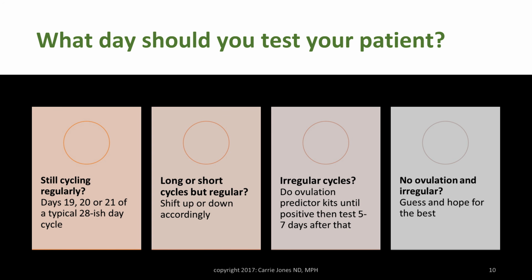When do you test? I get asked this question all the time. So if she's still cycling regularly, if you have a patient and she gets the typical 26 to 30-day cycle, you want to test her on day 19, 20, or 21. If she has long or short cycles but they're regular, for example, if she is consistently 35 days every single month, you're just going to shift her collection time up appropriately. You would shift it up 7 days. So instead of collecting on maybe day 20, you would collect on day 27. If she's consistently short cycled, for example, if she cycles every 21 days, you would just shift her collection down.